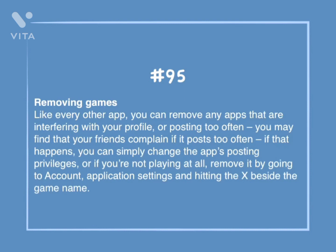Number 95, removing games. Like every other app, you can remove any apps that are interfering with your profile or posting too often. You may find that your friends complain if it posts too often. If that happens, you can simply change the app's posting privileges, or if you're not playing at all, remove it by going to Account, Application Settings, and hitting the X beside the game name.